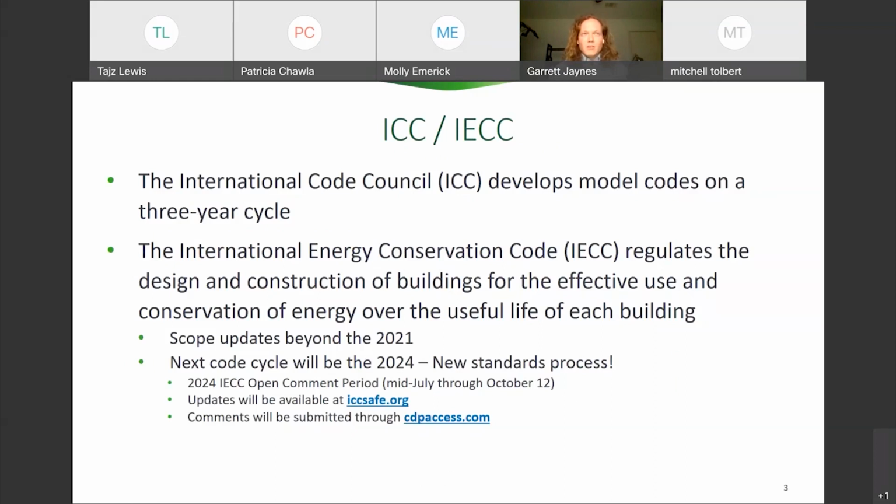So the International Energy Conservation Code, which we're talking about today, regulates the design and construction of buildings for the effective use and conservation of energy over the useful life of each building. The intent and scope of the Energy Code is to conserve that energy, but change is coming. The scope and intent have been updated by the ICC board for the 2024 IECC to incorporate more climate-reducing code measures. And additionally, the adoption process has also changed to gather more input from stakeholders and allow for more time to discuss the proposed code, and that is going on right now.